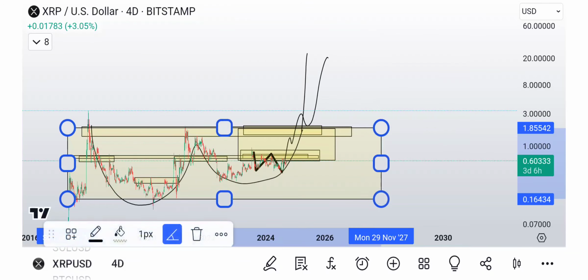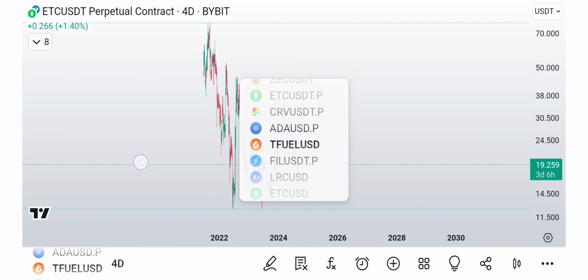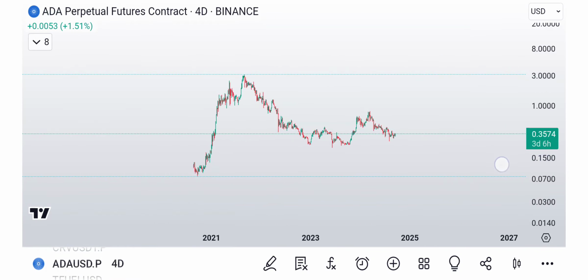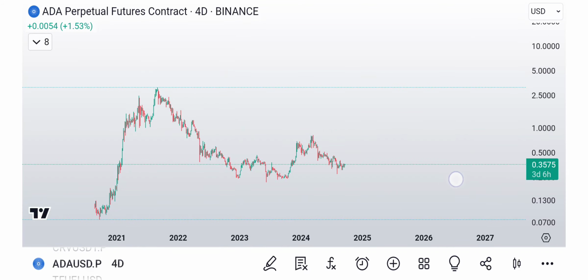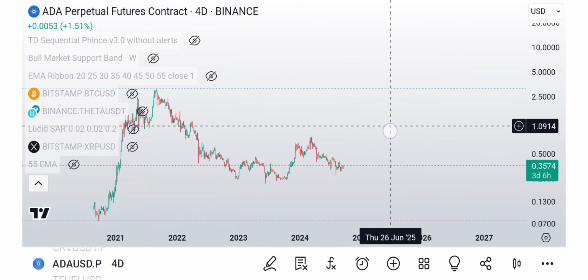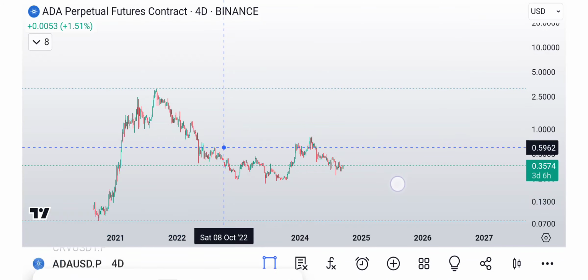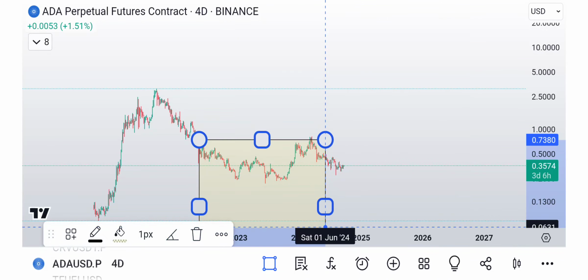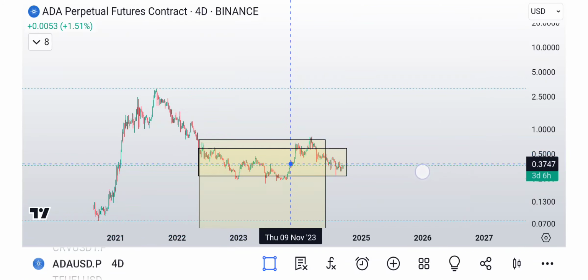When you look at, and for this example, let me go to, I don't know, let's see, like ADA. Okay, when I go down to ADA, the problem with ADA is it doesn't have that structure like XRP has, right? XRP actually has a base. This has no base. The only base we have is a little bit down in here, right? That's all we really have. So right in there is our base.